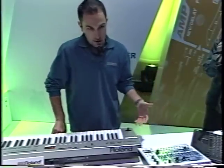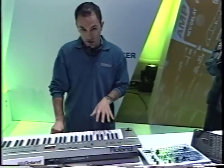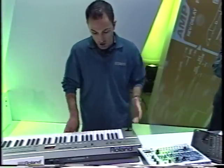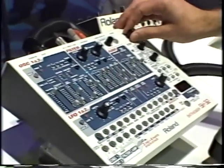And I'll preface this by letting you know that everything I did was created using the arpeggiator on the SH-32. It's a very cool function, as I'll show you later. So keep in mind that all the drums, every noise you hear, is live from this box. All right, here we go.